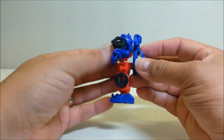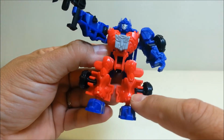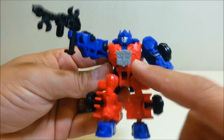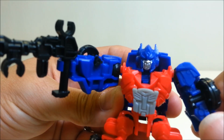But I really thought that would be boring. Here in robot mode, he looks pretty good. They've gone through and made a lot of detail for him. Obviously the paint is lacking, as was on the truck, but the detail is there. And if you look at the head, that is a really, really good looking head.